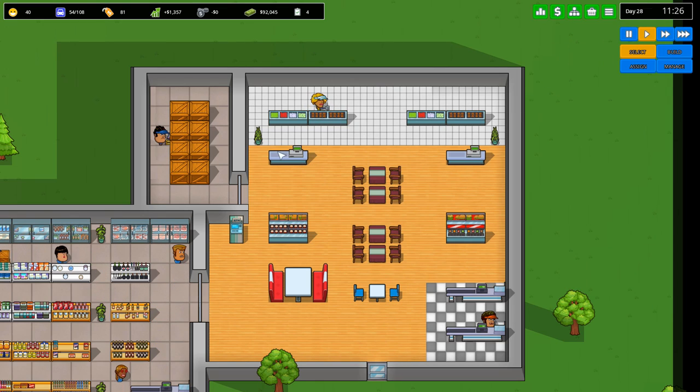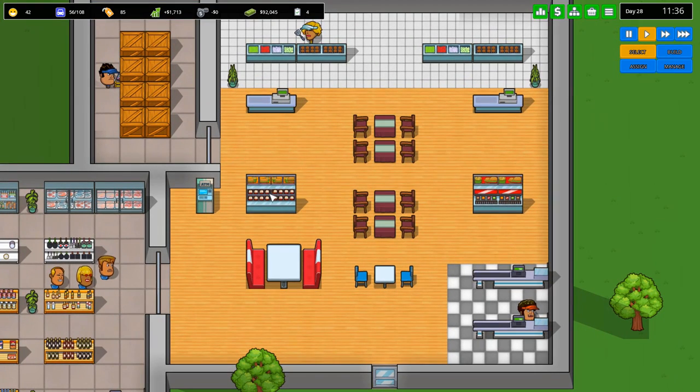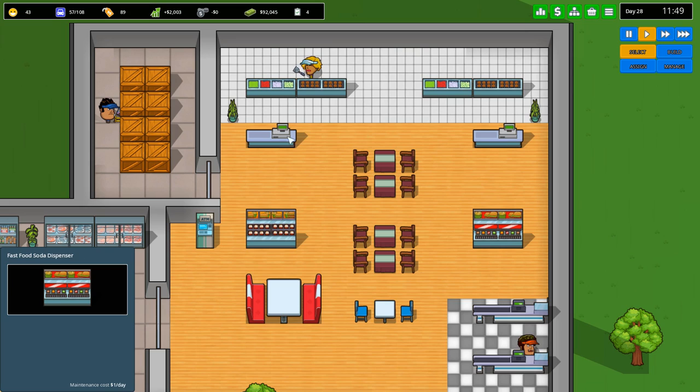So these here are basically payment counters. Somebody would come here, order their food, and pay at these counters. These are the food warming. Let's have a look. See, fast food warmer and fast food soda dispenser. So this is where the people that work at the counters where you're paying would get the food. We noticed that before. I wasn't sure. I thought this is where the customer would come and pick up their food and then go around here and pay for it and then sit down. Or they would walk along here with their plates and get the food and then pay and sit down. I thought that was how it worked, but that is not how it works.